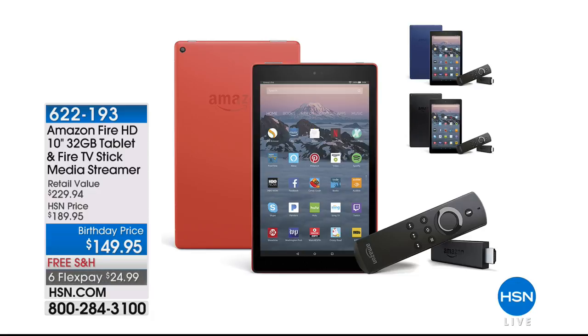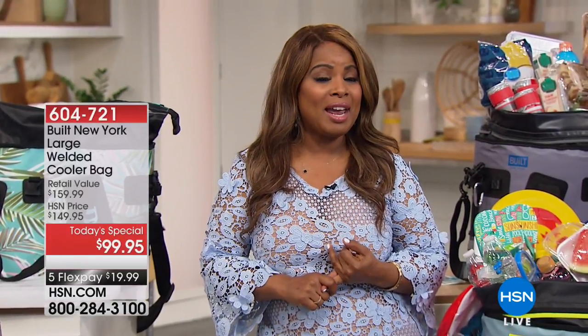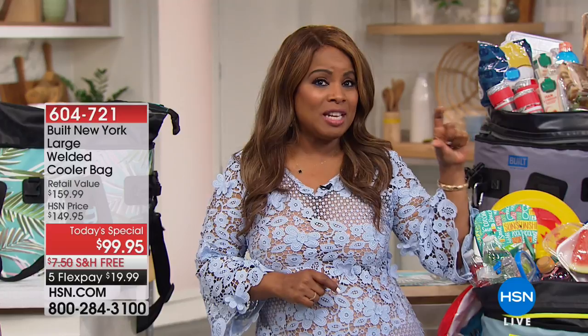That's coming up. And then we're going to be offering you the number one most popular tablet during House Pick. It is the Amazon Fire High Definition Tablet, and it's the nice one. It's the 10-inch size, 32 gigabytes, and what's great is that we give you the Fire TV Stick along with it. That and more coming up right after this.